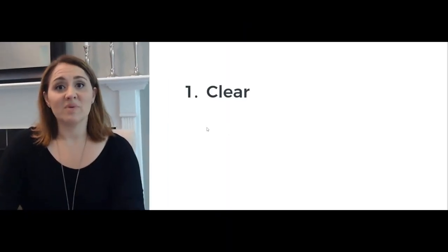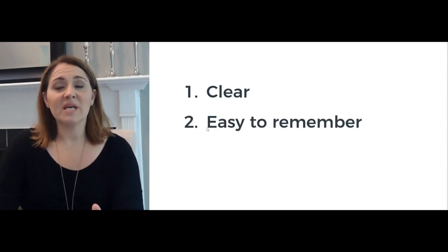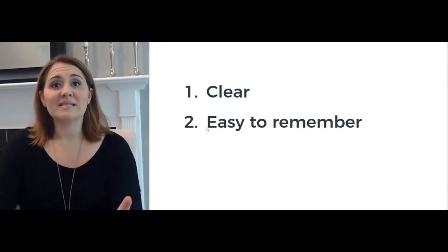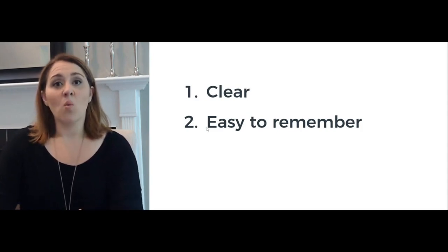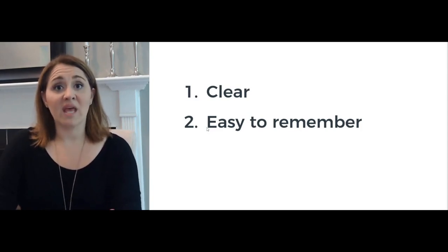Whenever I look at a customer experience vision statement, I'm looking for three things. Number one, it has to be clear, right? If people don't understand what the vision is, you might as well not tell it to them. The second thing is it has to be easy to remember, because this vision statement is supposed to be a guiding star, a North Star, something that employees can go to when they're not sure what to do and say, okay, well, we're trying to deliver an experience that matches this vision. Which of these options is going to get us closest to that vision? And if they can't remember it, they can't do that.